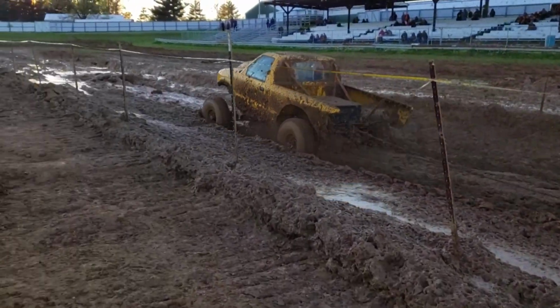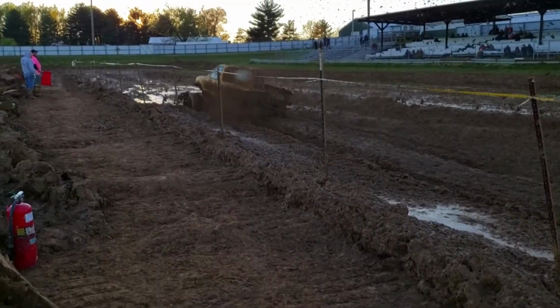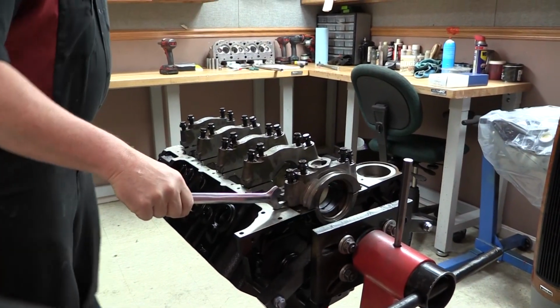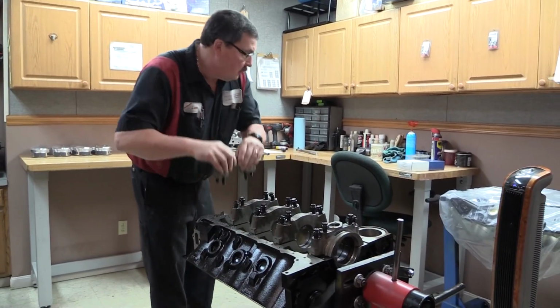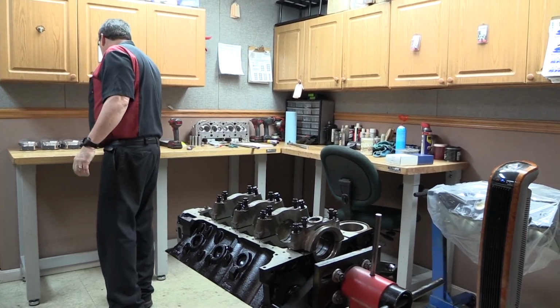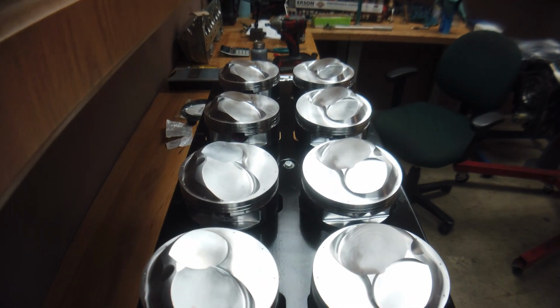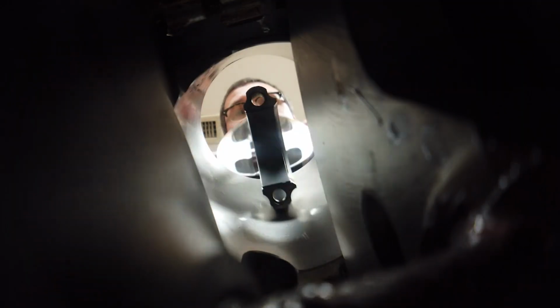Unfortunately, like most of us, Tyler lives in the real world and he doesn't have unlimited bucks to spend on his rig. So Stillwell did his homework and came up with a combo that maximizes performance while also keeping the overall spend realistic. The goal? We're going to make over 1,000 horsepower naturally aspirated for less than 20 grand.